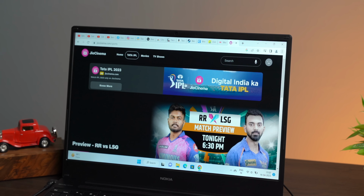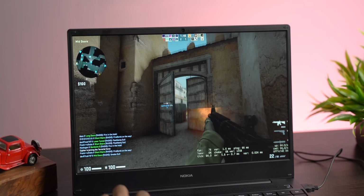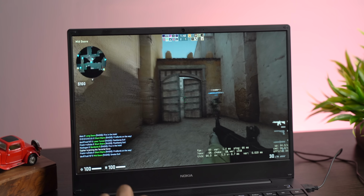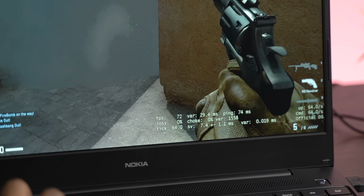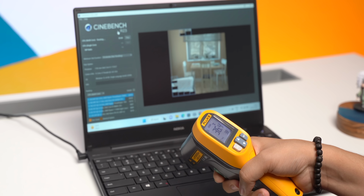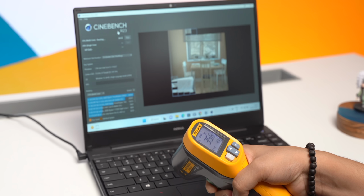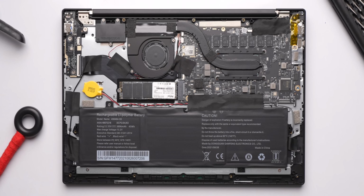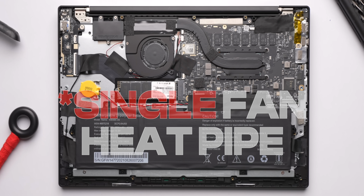The performance is good. We even did some casual gaming on this thanks to the Iris Xe graphics, and CSGO at 1080p low settings was pretty good with an FPS ranging from 50 to 80. Now, we did notice the laptop getting slightly hot when running benchmarks, but in normal usage, things remain cool, which is what matters the most. As for cooling, this has dual fans and a heat pipe, which do a fine job.